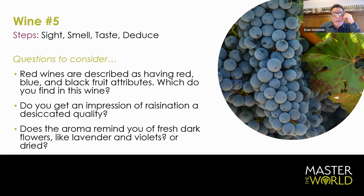In the particular case of this wine, are you getting any impression of raisination or something desiccated? That's something to think about. That'll be more in the mouth and in the nose. And then obviously, do we have any floral elements, which with red wines is very much a telltale sign of red versus purple, oftentimes following the same harmony that red versus black or blue fruits do as well. So as I look at this wine here, it tends to be a bit more translucent than the wine we just came off of, which had a lot of color. Ditto the wine prior to that.